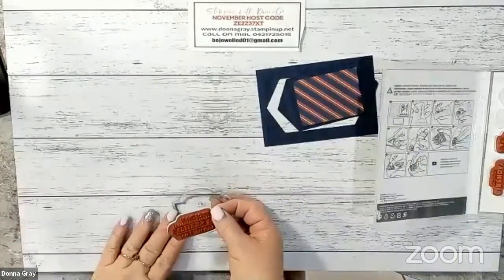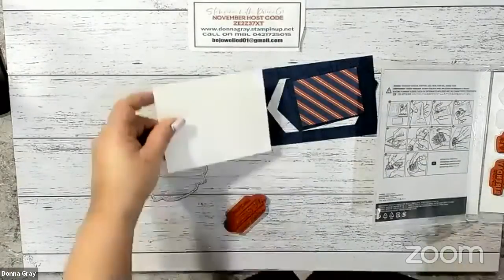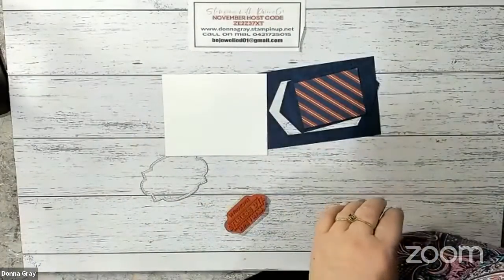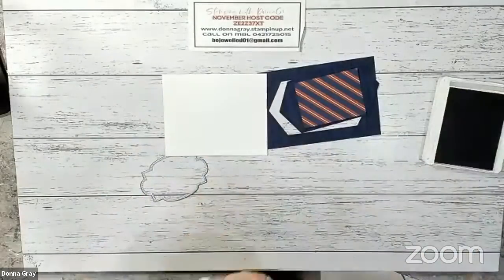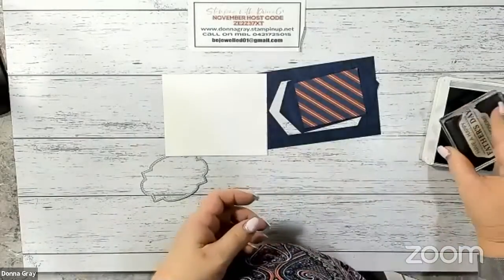I'm going to stamp that onto a white piece of cardstock. And I'm going to use a little bit of our Smoky Slate, I think. So we'll ink that up. Okay.